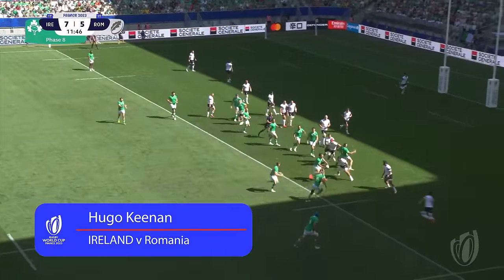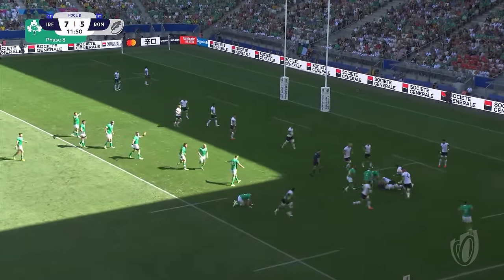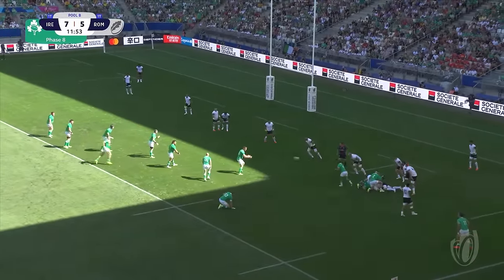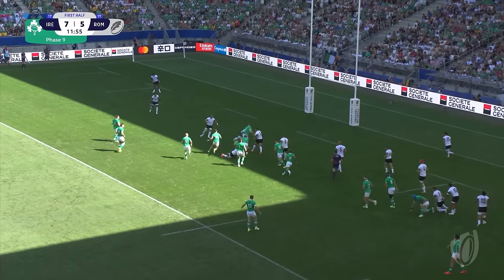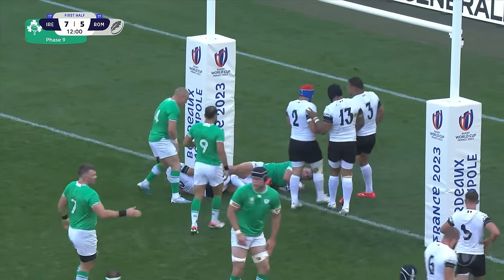Sexton again threatening. Lowe off his wing, Ringrose to Hugo Keenan, cuts inside. Important tackle. Gibson Park, change of direction to Sexton. Aki for Ryan, for Keenan, twisting and turning and scoring.